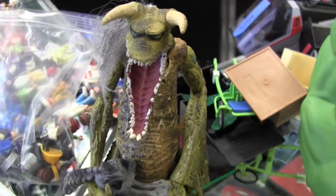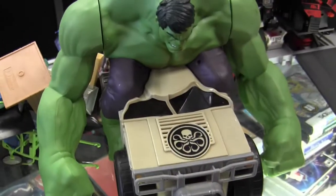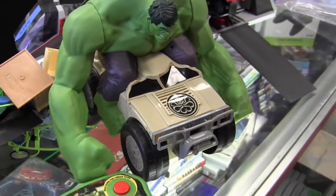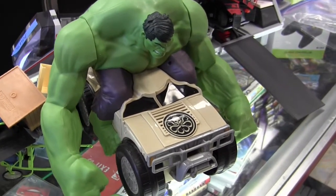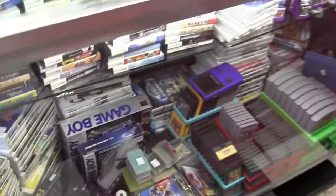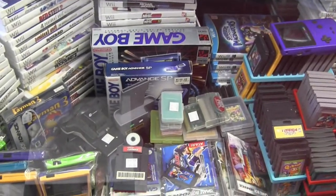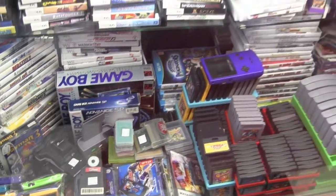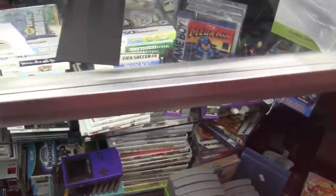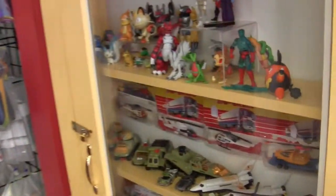We got a Malbolgia from Spawn there. Business cards. The Hulk riding the Hydra truck. He's crushing a Hydra Jeep there. Holy video games. Yeah. We got an original Game Boy. Wow, that's classic. Very dated. Really kind of hard to play the original Game Boy these days. I mean, Tetris works fine, but a lot of those other games, they're not so great these days, unfortunately.